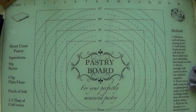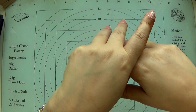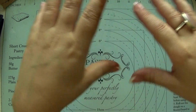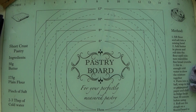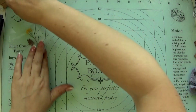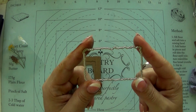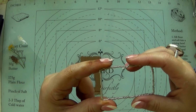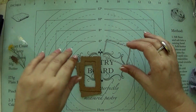Okay, so I had actually started the next part of what we're doing and forgot to hit record. So I have gone on a little bit ahead, but I'm going to talk you through everything that I've done. All very simple things. I have also gone ahead and cut some frames. I'm using these decal edge dies to cut them, just for ease of doing the video, but you can always cut them by hand like we did for the last one.